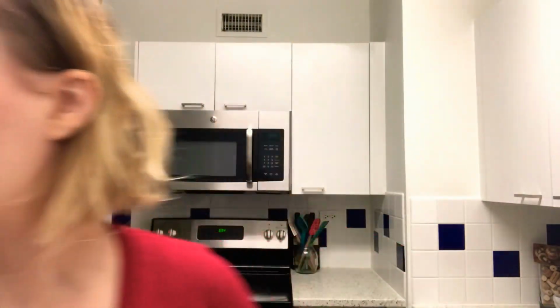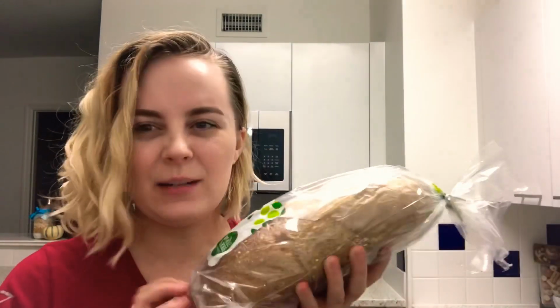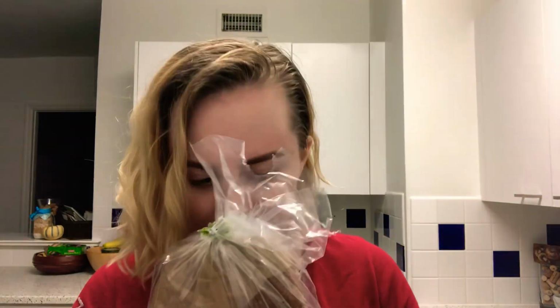And then I got celery, a big bunch of celery, and a whole bag of yellow onions for the mirepoix that I'm going to use to do the vegan gravy and the vegan stuffing. So I got this for the stuffing, which is one of the really seeded breads there at Whole Foods that they must make in-house or have a company that brings it in, but it smells really good. And I'm going to use my mom's recipe. She always makes the best stuffing.